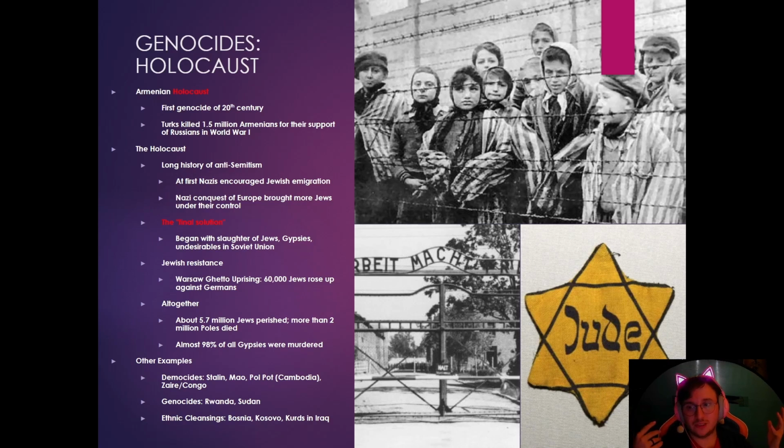Now, again, people don't like to be oppressed, so there's going to be resistance. There will be uprisings in what is known as the Warsaw Ghetto, because again, Jews were segregated in the ghettos before they were shipped off. Altogether, about 5.7 million, roughly 6 million Jews will perish. More than 2 million Poles will die.